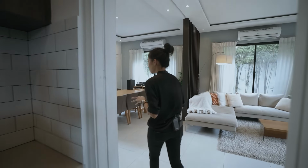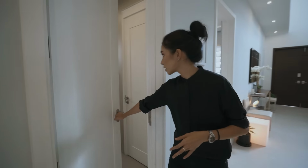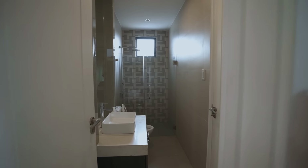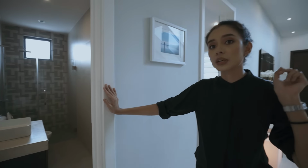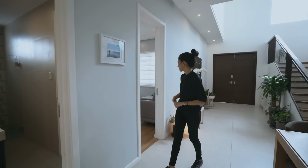Back out into the main area. Right next to your kitchen, we have your guest toilet and bath. Now this one can also be accessed by bedroom number 1, which you'll see in a bit. But this is very convenient since, again, it can be shared by bedroom number 1 and your guests who might be here hanging out in the living room.